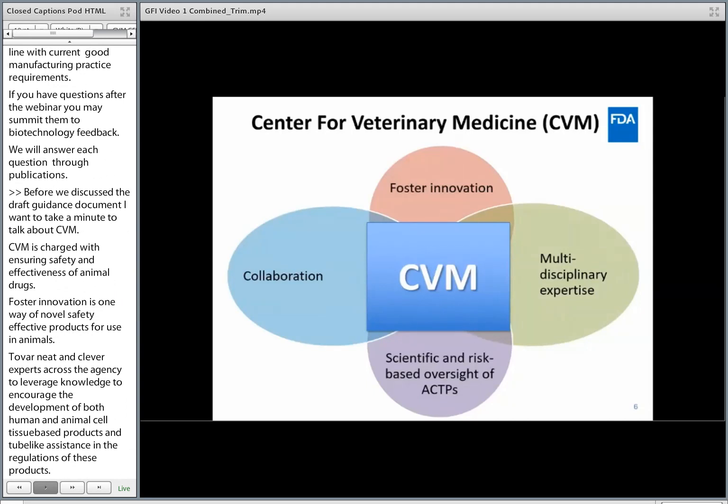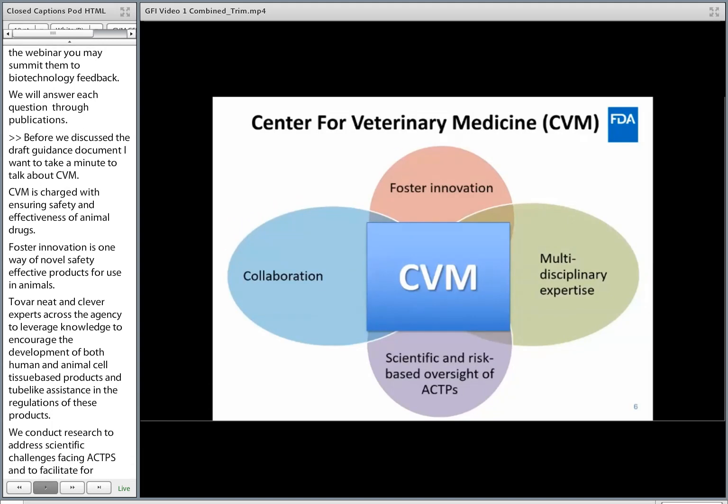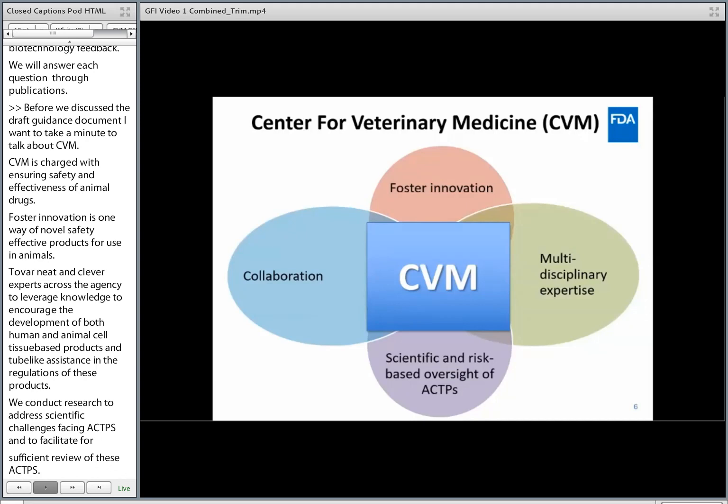We develop resources to assist veterinarians, owners, and developers, such as our web pages listing clinical field studies for ACTPs and lower risk ACTPs. We also conduct outreach and implement programs such as the Veterinary Innovation Program, which is specifically designed to assist developers of ACTPs with the approval process.